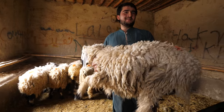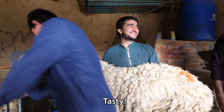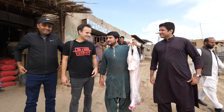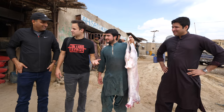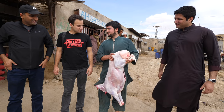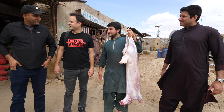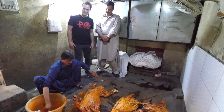That's it. Wow. That's a good size. Mazedar. Tasty. So this is it here. And how heavy is this? It's around 12 kgs. 12 kg. 12 kgs, yes. And we're gonna stuff it with spice and rice? Yeah, lots of stuffing. Okay. Let's stuff it. And this is just incredible.